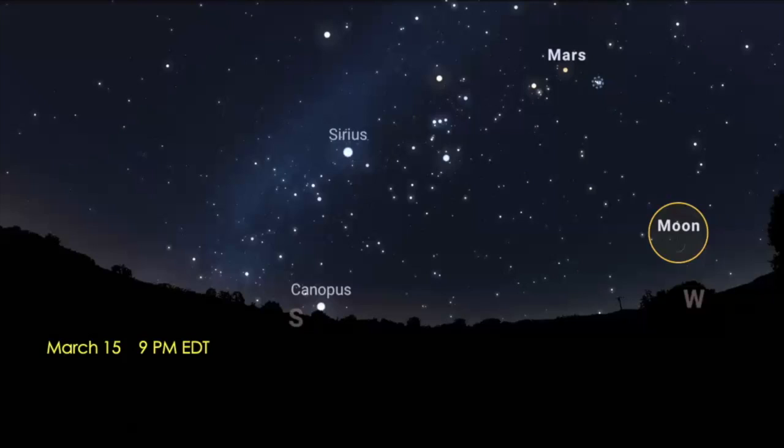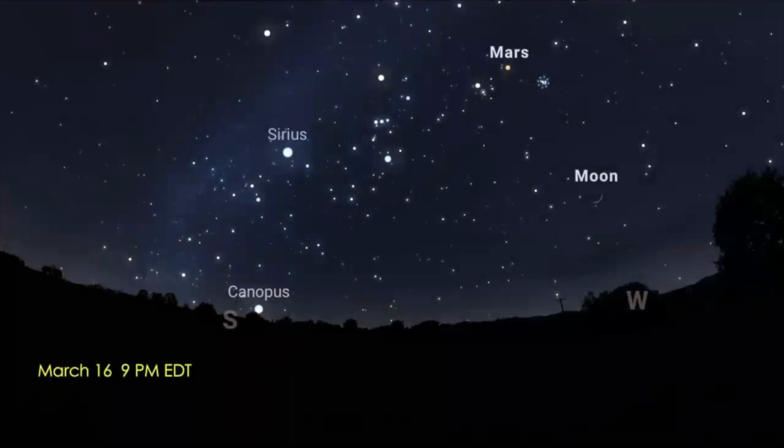On the 15th, the moon is just a thin little waxing crescent, and 24 hours later, the moon has moved along its orbit, and Earth has rotated once. It's a little higher in the sky, and the moon is now a little bit fatter and moved a little toward the east. Watch it at the same time every night for a week, and you'll watch the moon as it moves along its orbit and gets fatter and fatter every night.